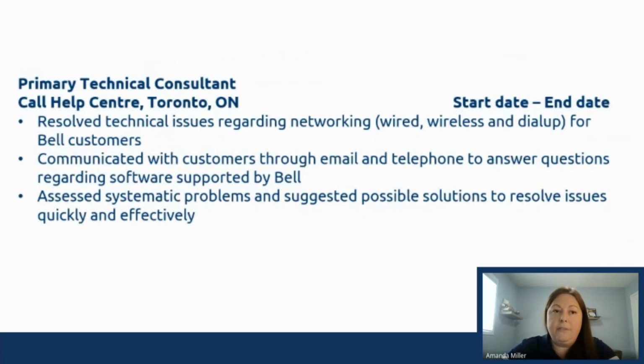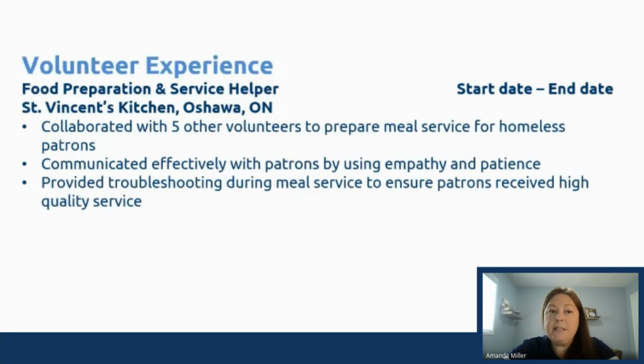Okay, and after we've done our work experience, then we're going to move on to our volunteer experience, and it's formatted the exact same way as our project and our work experience. We have our title, our volunteer title, and I ideally would like to call this volunteer and extracurricular experience, so things you're doing within your school as well.